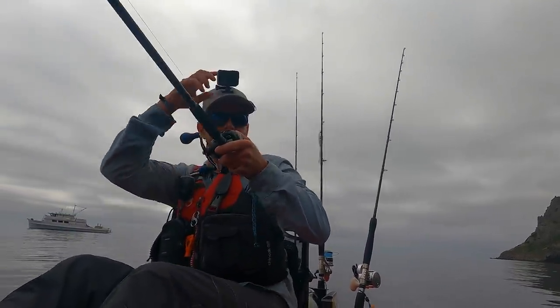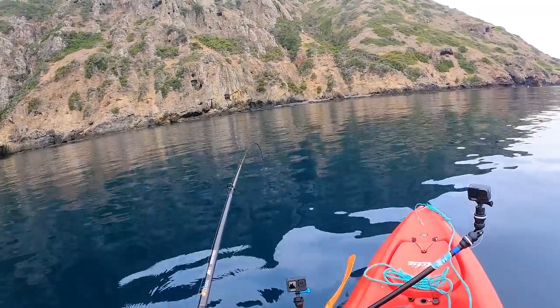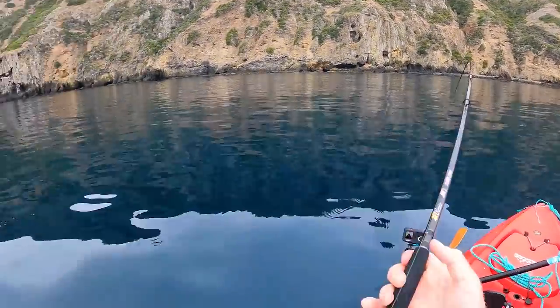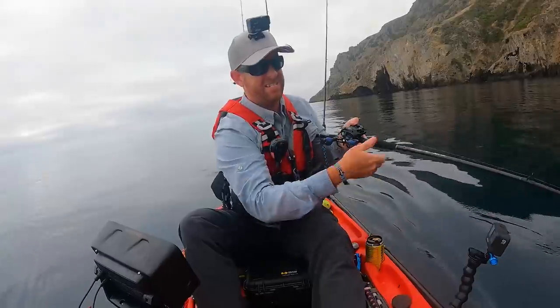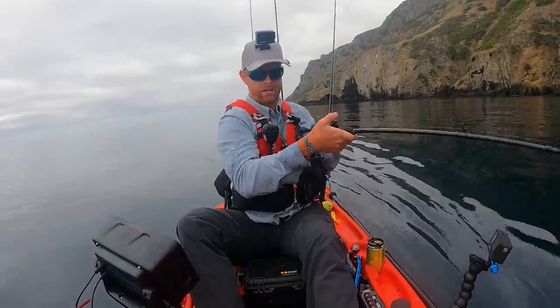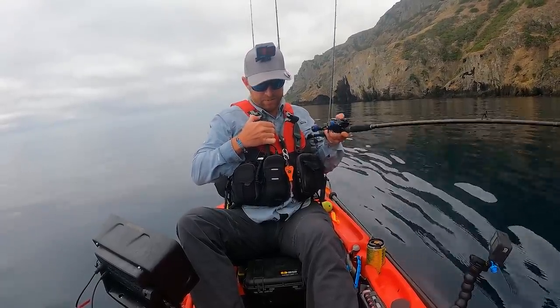Oh, there we go. There we go, there we go, there we go. Oh gosh, on the surface iron, I think it's a yellow. Oh, gotta be a yellow. Yeah, I'm hooked up to a yellow on the surface iron right now, you guys. Feels pretty good.